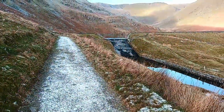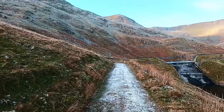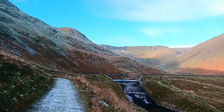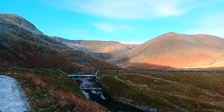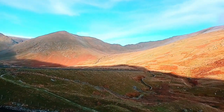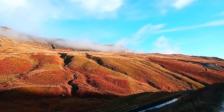We're just arriving at Kentmere Reservoir, where we're going to stop for our lunch. But just look at this view. Just look at it. Up there to Ill Bell, Froswick, Thornthwaite Crag. I'm not sure what that is at the head of Kentmere. I'll have to look it up on the map. Is it Ill Bell? I don't know. And then that's looking up Nanbield Pass.